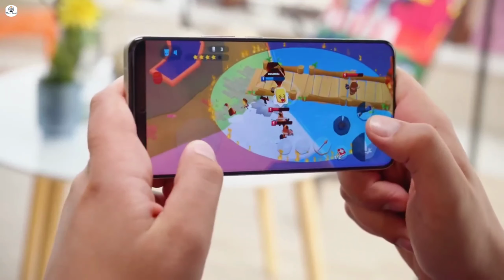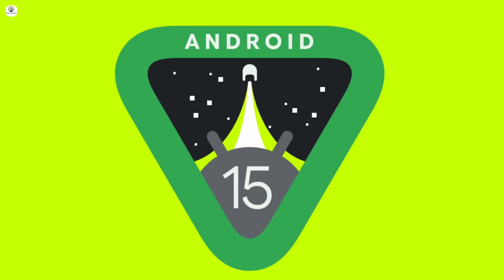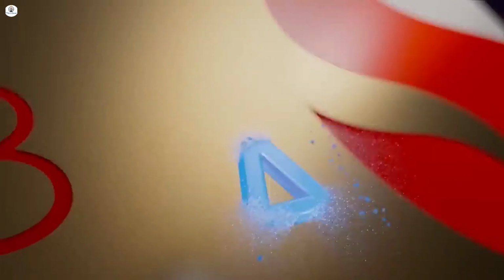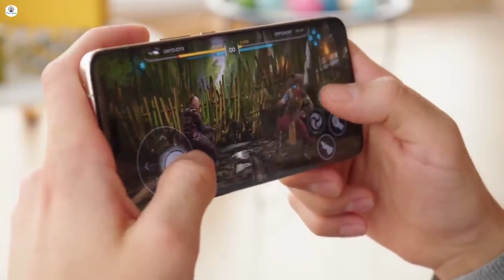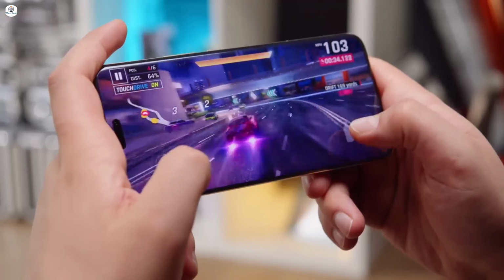Operating system. Under the hood, the Nokia Magic Max 5G runs on the latest Android 15 operating system, ensuring you're ahead of the curve when it comes to software. Powering this beast is Qualcomm's most powerful mobile processor, the Snapdragon 8 Elite. Whether you're gaming, multitasking, or streaming, this phone can handle it all with ease.